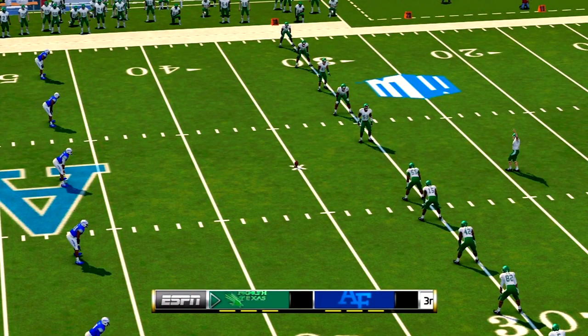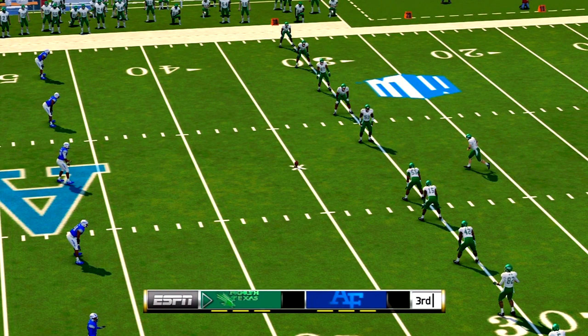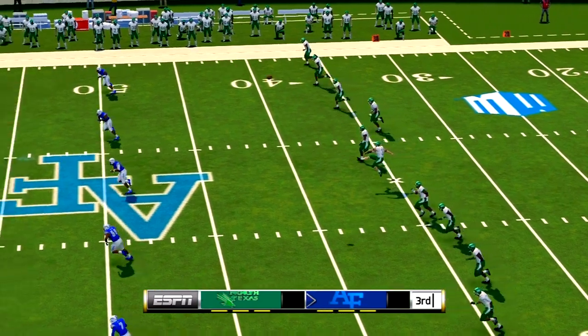Welcome back to the action. Second half just about set to begin, and we got a tight game here.